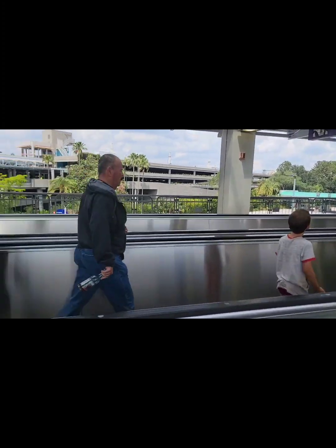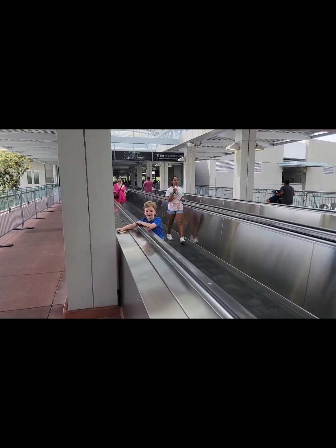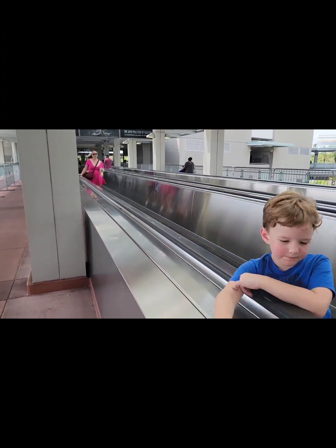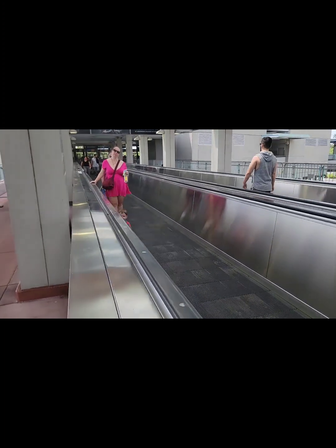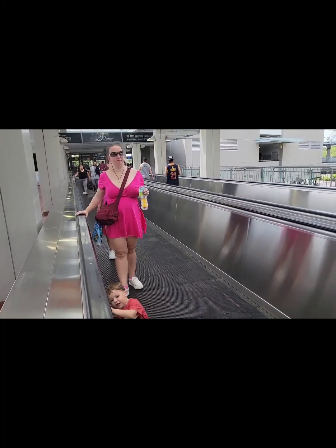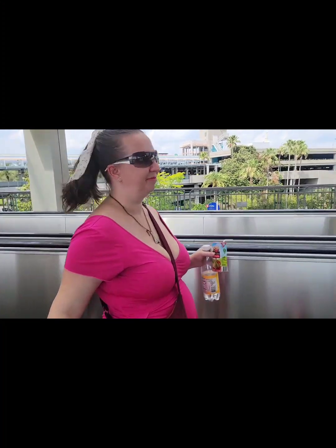Just walking on the moving walkway. And then I'm the girl in pink over here, and I'm grooving out to some background music and just being my sassy, silly self. Yeah. Dum-da-dum-da-dum. And my 3-year-old, he was done. He was absolutely just spent. Being my sassy little self, having fun.